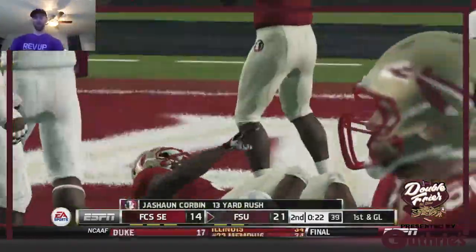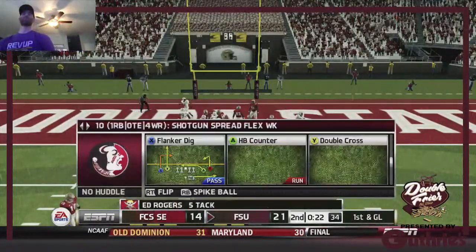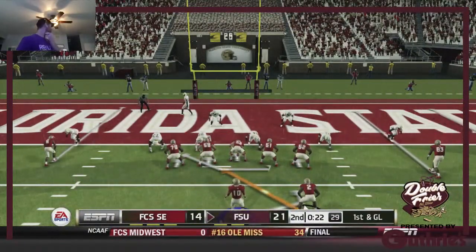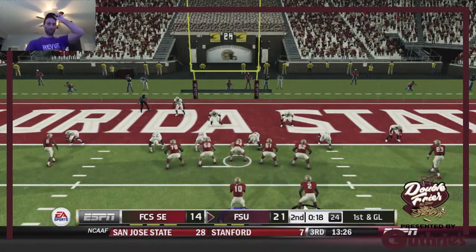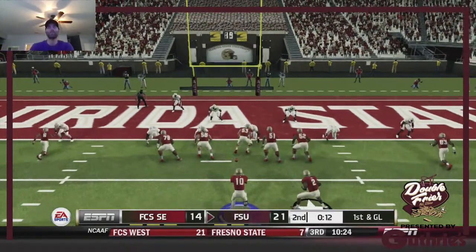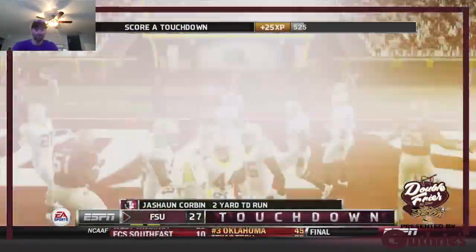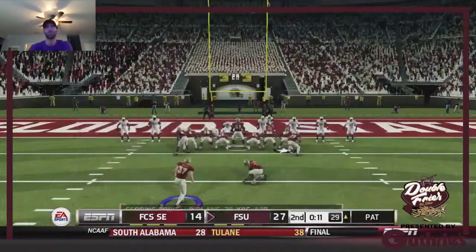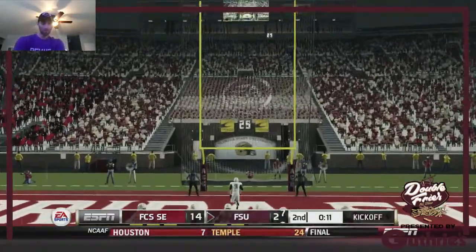Down at the 2-yard line. That's good for a gain of 13 yards. That makes it first and goal. Green nine. Touchdown, Florida State. And he adds the extra point.